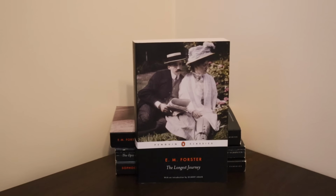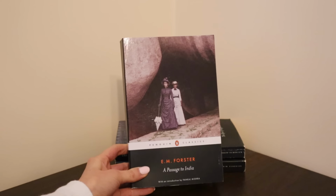Next is The Longest Journey by Forster. This one I feel like I never hear anybody talk about, but this was actually Forster's favorite of his own works. So I have been really wanting to read this book for a while. I hopefully will get to it sooner rather than later, but the next book I also really want to read, so I don't know when I'm going to prioritize which one. That next one is A Passage to India.